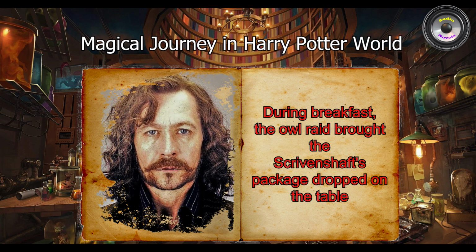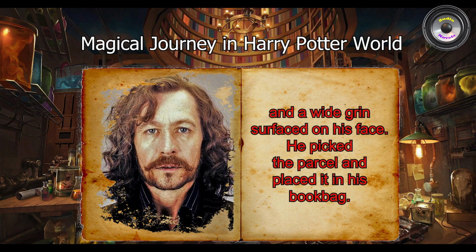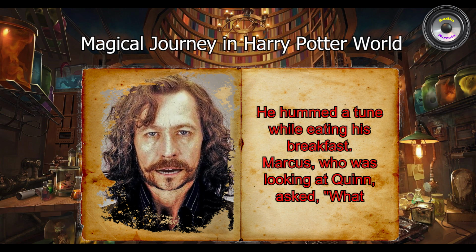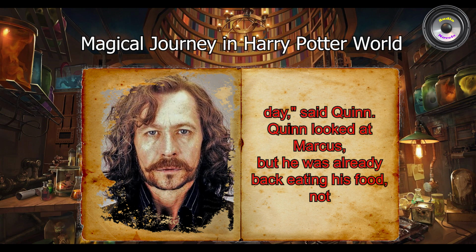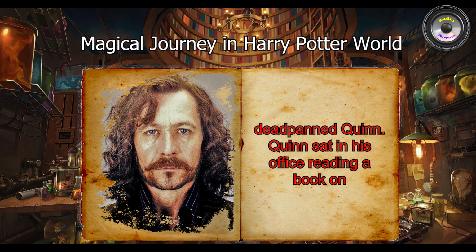During breakfast, the owl raid brought the Scrivenshafts package, dropped on the table in front of Quinn. Quinn saw the Scrivenshafts logo on the package, and a wide grin surfaced on his face. He picked up the parcel and placed it in his book bag. He hummed a tune while eating his breakfast. Marcus, who was looking at Quinn, asked, "What got you in a good mood?" "Today will be a momentous day, Belby. A momentous day," said Quinn. Quinn looked at Marcus, but he was already back to eating his food, not paying attention to him. "You just missed the footnote, you glutton," deadpanned Quinn.